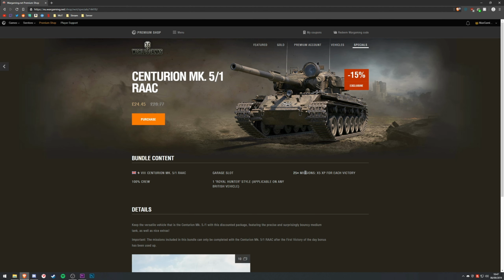Now, I don't know. I've never bought a Festival Flare tank, so I'm not sure if you're going to get as much as this or even more than this. But if you just get one 5 times mission, it's not worth it. If you have Twitch Prime and have this offer open to you right now and you want this tank, then maybe you should buy this, because for £24, it's an absolute steal compared to what you would be paying just for the tank on its own.